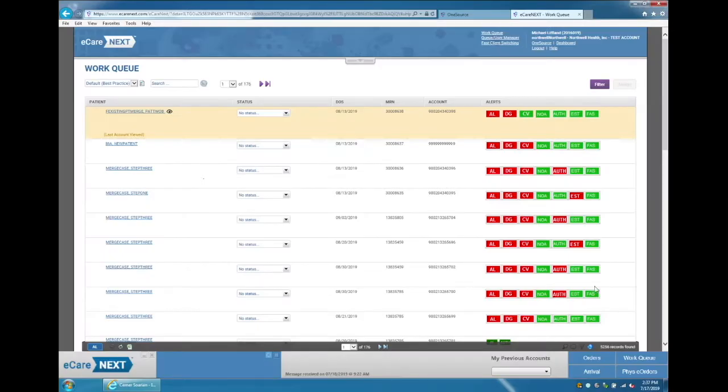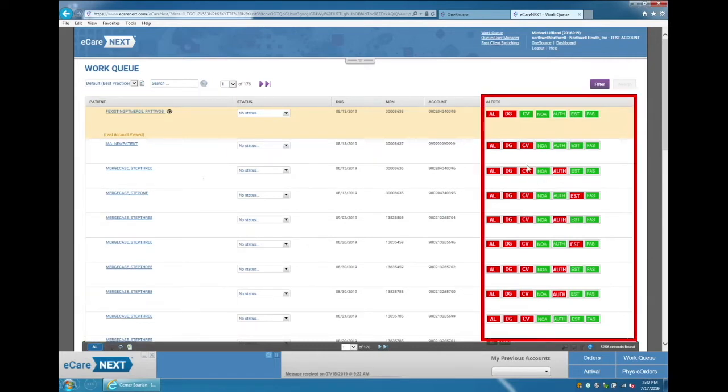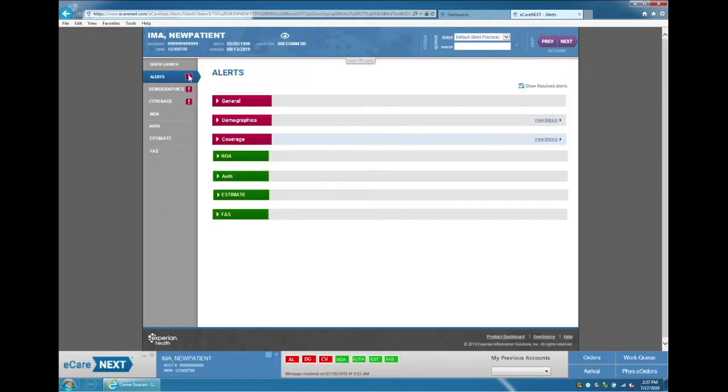Here we see an eCare Next work list. Patient name displays on the left, while alerts display on the right. Today, we will focus on coverage alerts, or CV. Click the patient name hyperlink, the account summary displays. Click alerts to see the detail for each alert.